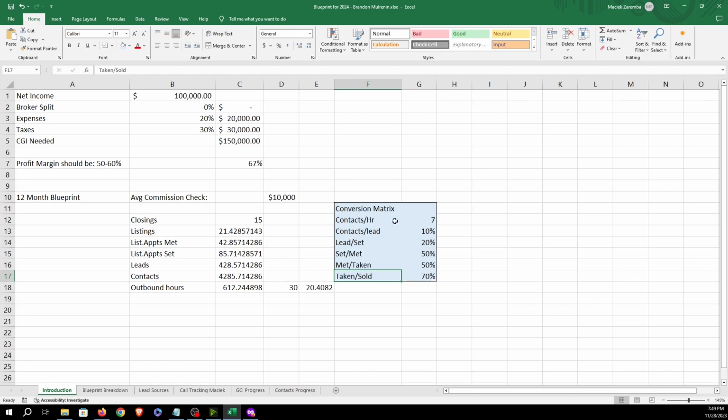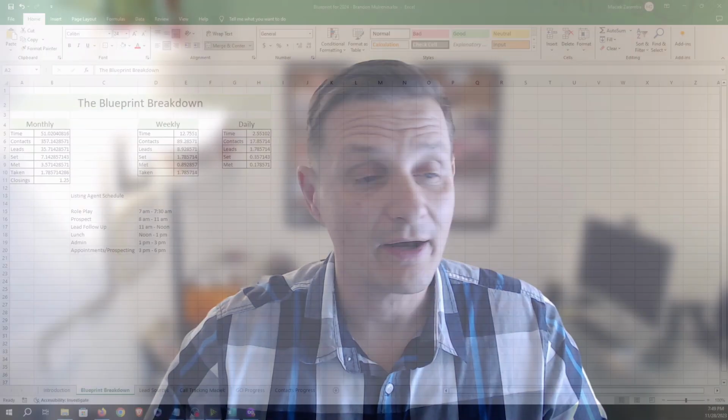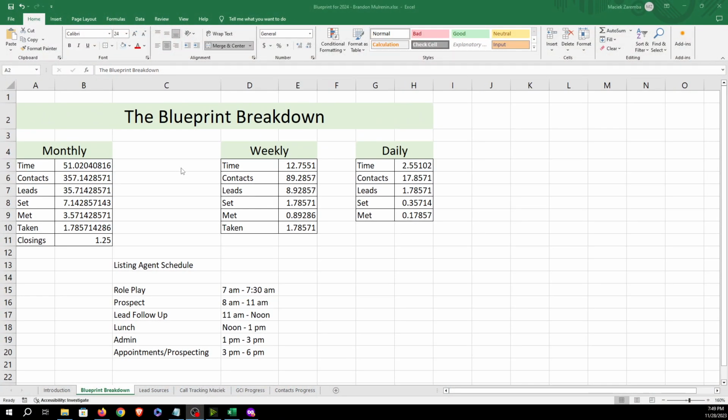So some of these numbers are low, some of them are high. For example, the contacts to lead, I find this a little low, but taken to sold in this market right now, which is kind of a slower market, is just a little bit high, I think, because I know a lot of expiring listings right now. So let's go kind of through it a little further, because then there's the blueprint breakdown, and it's pretty cool. It actually shows me what I need to do on a regular basis, right?